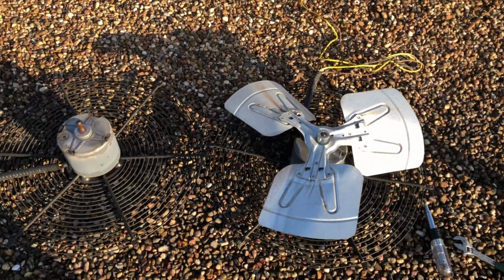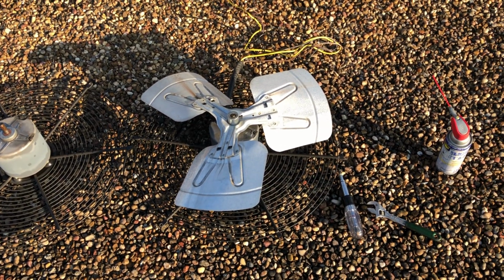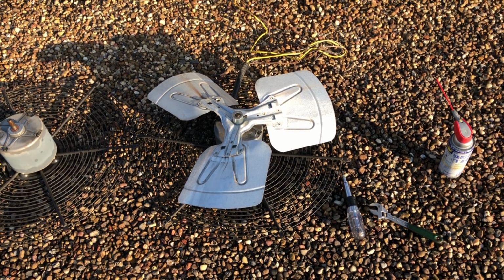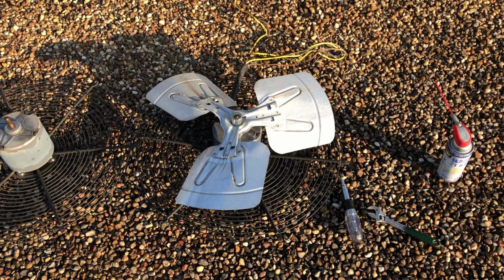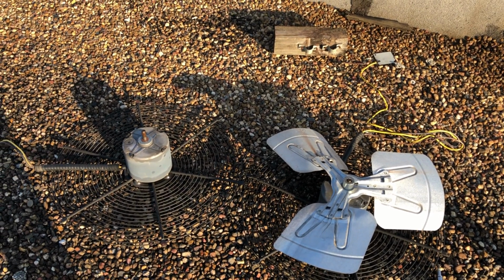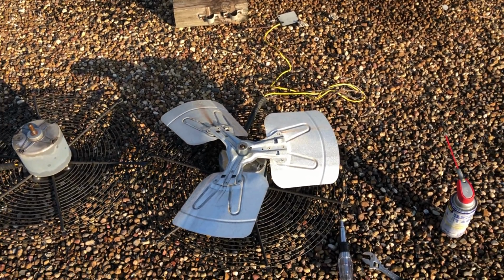So I'm gonna replace them both, and I'm gonna go get a blade. I don't know, this blade doesn't convince me either. I might be replacing both blades. I'm gonna take these blades out, and I'm gonna take them to the supply house and get them. So let's take the blades off.